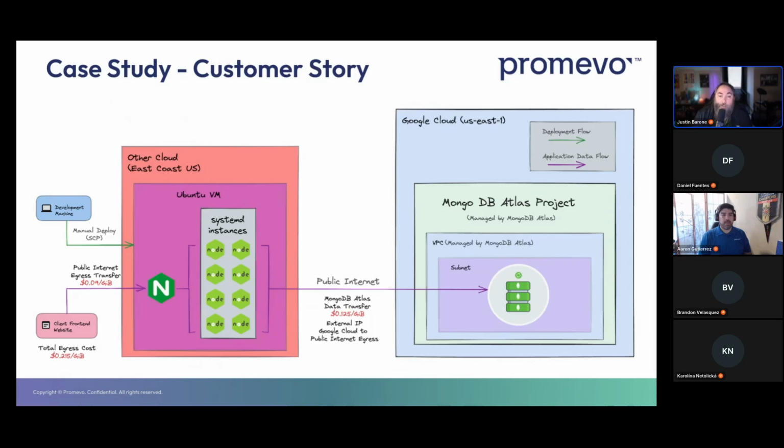Access to Mongo was over the public internet with whitelisting. So I don't know if there's any DBAs out there listening. One thing I always see as a red flag and kind of worries me a little bit is if the database, even though you're doing whitelisting of IPs, is still publicly available to the internet.